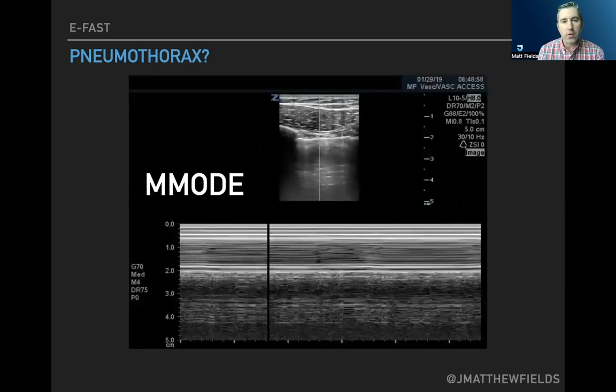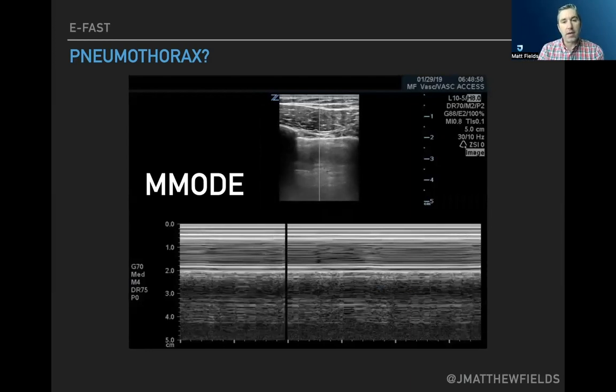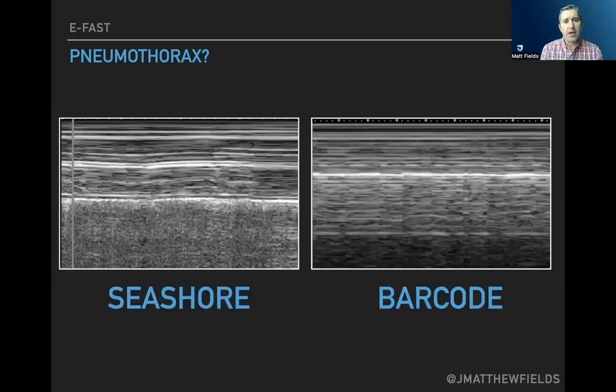You can use M mode to help you with this. And so what M mode does is it takes one line and it plots it over time. And anything that's in motion is going to look fuzzy, and anything that's not in motion is just going to look like a straight line. So here at the pleural line in the image below, about 2 centimeters down, we see that fuzziness going on, and that's normal. That's what we call the seashore sign, and that's what you want to see. If there's no movement of the lung tissue, then you're going to have straight lines all across, and that's called the barcode sign.